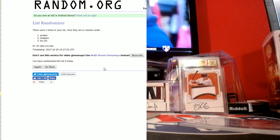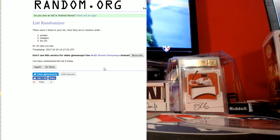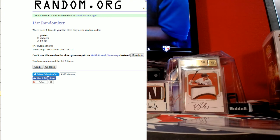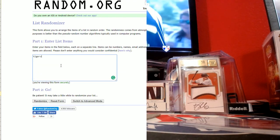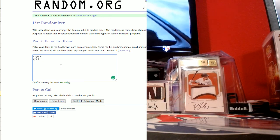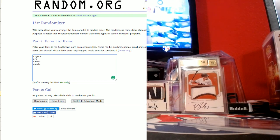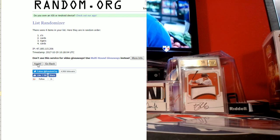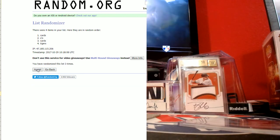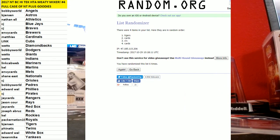And the second random will be for the booklets, the Mount Rushmore one. We had Cardinals, Tigers, and Orioles. Tigers, O's, Cards, and Cards. 6 times. Once. Twice. 3, 4, 5, and 6. Tigers taking it down.